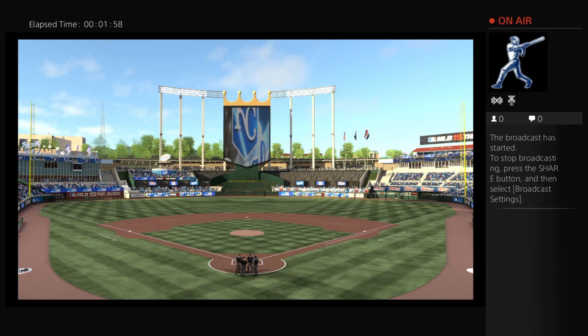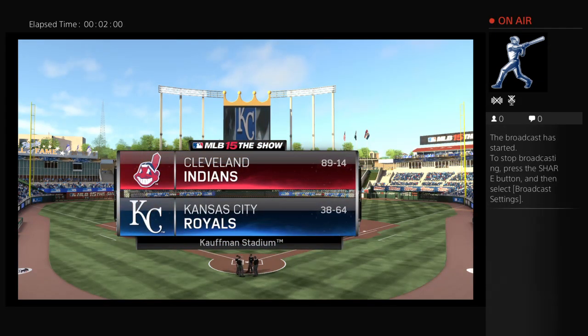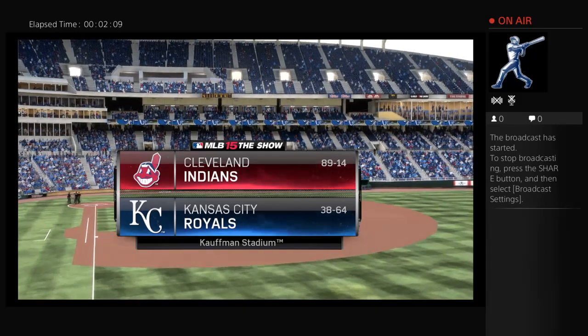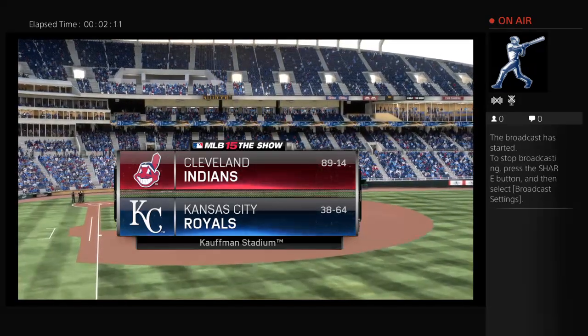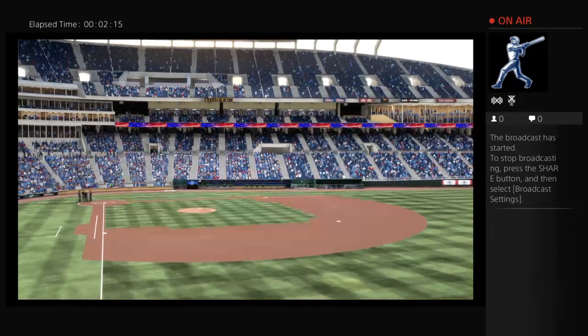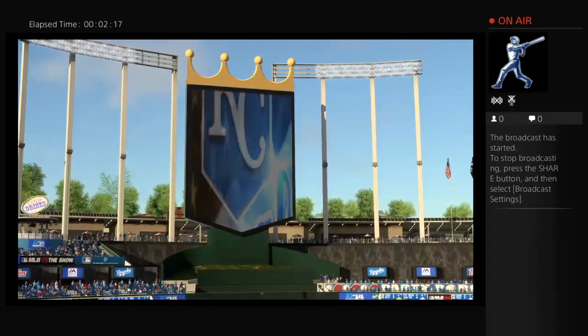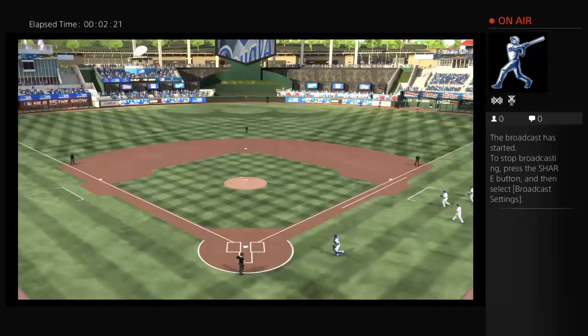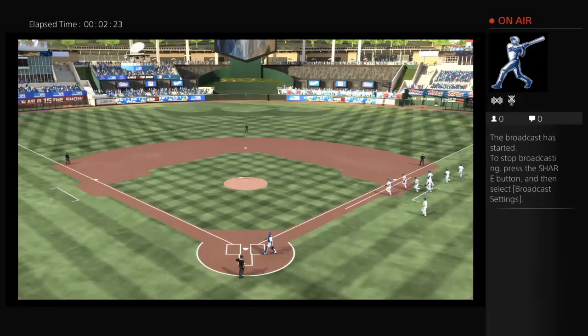Just off I-70 on the east side of town, a look at Kauffman Stadium in Kansas City. Tonight, the second of four between the Central Division leading Cleveland Indians and the Kansas City Royals. Here with another edition of Indians Baseball, I'm Matt Vasgersian, alongside me are Major League veterans Steve Lyons and Eric Karros.